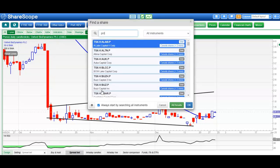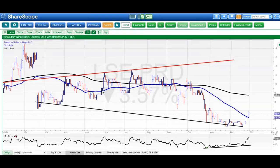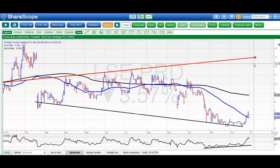Moving along to Predator, which I covered in my top 25 for 25 yesterday, but here we managed to break back above the 50-day line for the first time since early October. That's around 6.1 pence, and above that we're looking rather simply for the 200-day line at 8.75 pence by the end of the next month. Best case over the next 1 to 2 months would obviously be a move up to the top of that broadening triangle from back in February last year, as high as 13 pence, but at least in the near term, I think 8.75 pence is doable while we're above the 6.25 pence 50-day moving average area.